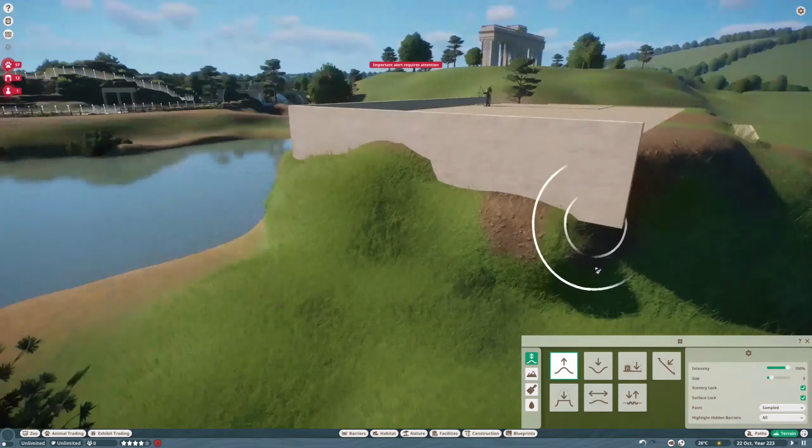I thought, let's start this area with this nice little terrace, with this beautiful lake, where people can just relax.